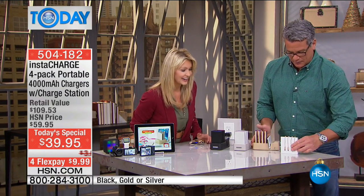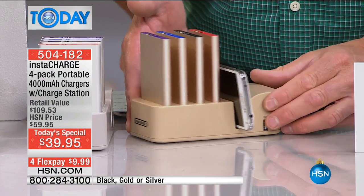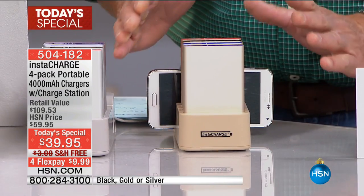Right here, see? Slide that guy over. There's a little USB charging port right here, too, so you can plug your cell phone in so you can be charging your phone, four devices. Everything right there. And one outlet.